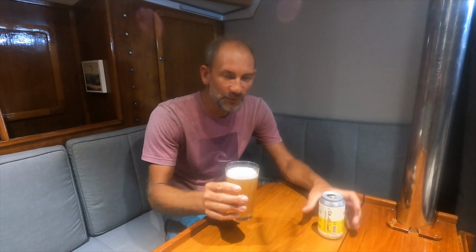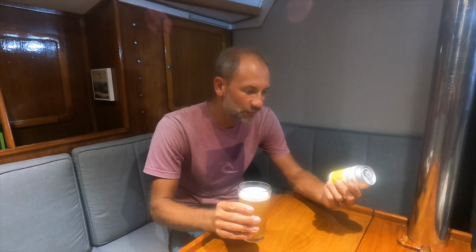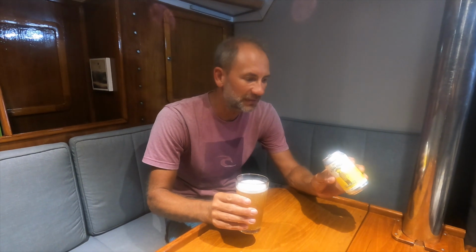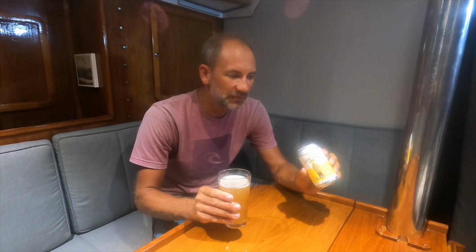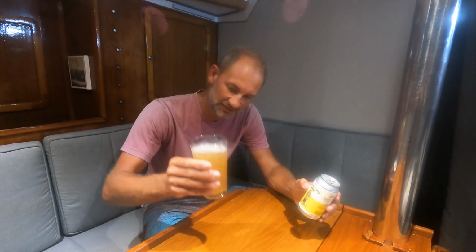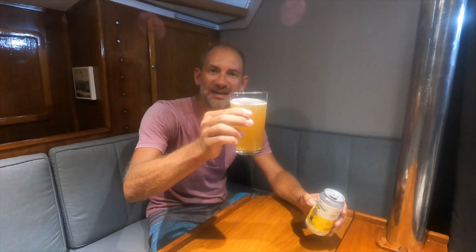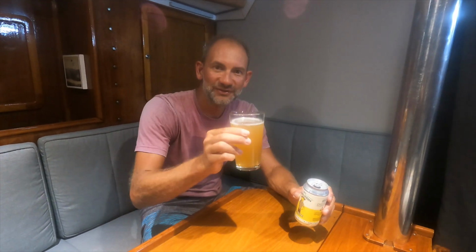This has got 4.5% alcohol in it, and the can size is a normal 330 milliliter can, and in the shop this is about $2. So normally the Balboas, the normal beers, are about $2 when you drink it in a restaurant. So in the shop these are the same price as the restaurant prices for the normal beers. You can see it's nice and cloudy, so it's not completely filtered. So yeah, cheers.